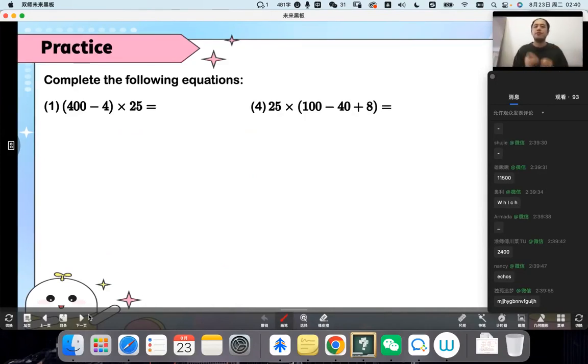And for the first question, 400 minus 4, and then we times 25. Okay, as usual, maybe you will do the subtraction inside the bracket. You will have 396, and then you will times 25. But in today's lesson, we never use long multiplication, so we just need to remove this bracket by distributive law.